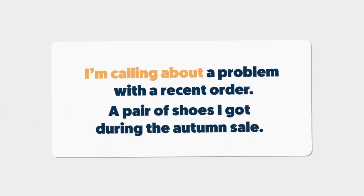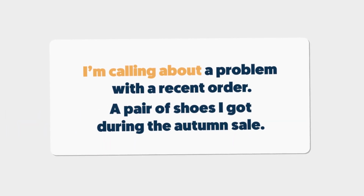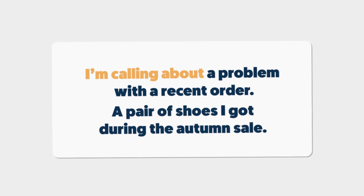Or if you want to provide a little bit more detail, you might state the thing you're calling about. Maybe you order from them regularly and so you want to just give a basic description. So you just say, "A pair of shoes I got during the autumn sale." I'm just saying I'm calling about shoes. Again, nothing too specific here.